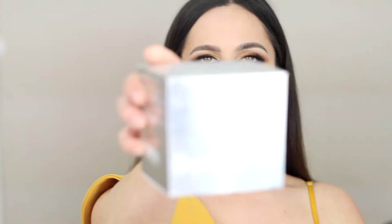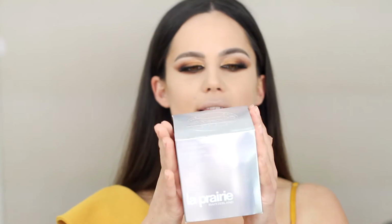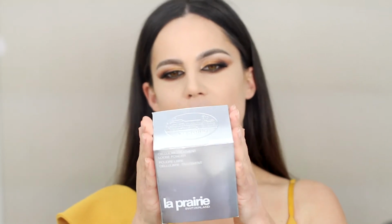So the next thing we've got is this, Prairie. This is actually Cellular Treatment Loose Powder. Mine is in the shade 2 Translucent. I know, like $100 for a powder. But one thing we'll discuss later is the amount that you get in this product.